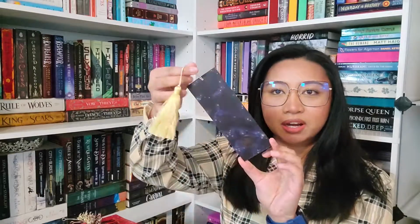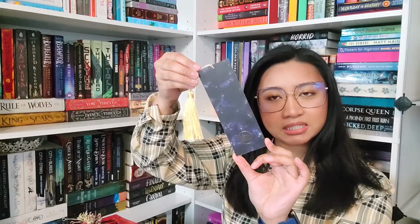Next one is bookmarks, like this one. This one I got from the Quirky Cup Collective. She is based in Australia, but she does have an Etsy shop.